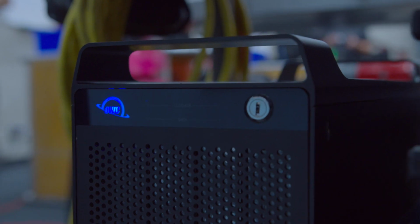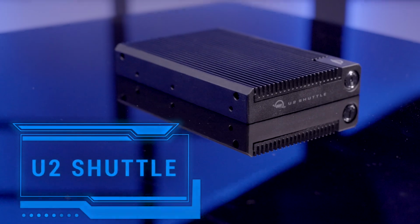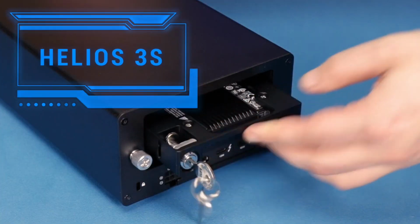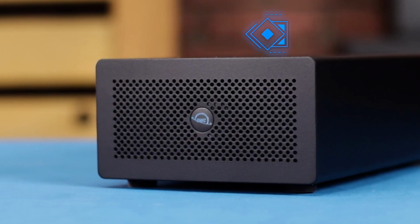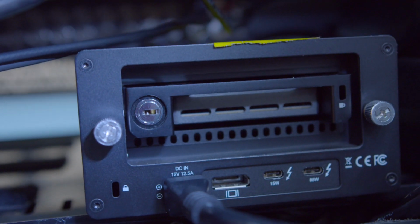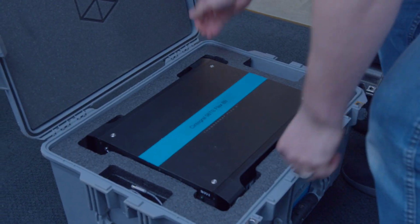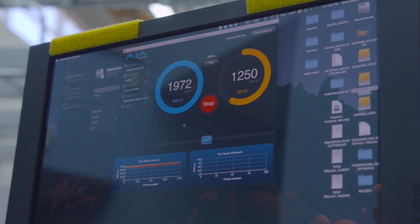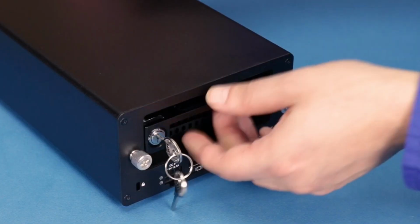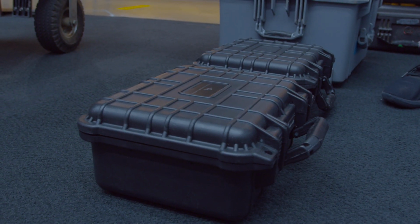And as an extension of the Flex 8, we have the U.2 interchange system, a new U.2 Shuttle that fits inside of the Helios 3S. It goes up to 32 terabytes. It's absolutely massive. So now we have a workflow where we can park a Helios 3S system in post-production, and then we have the Flex 8 on set with both our U.2 and our RAID, which is dumping to both simultaneously, and then we can remove the U.2 interchange system and send it off with our Teamster or ship it.